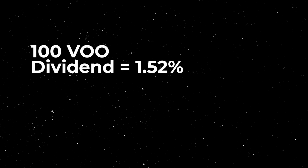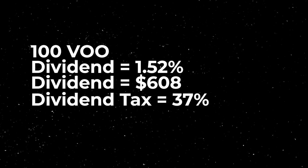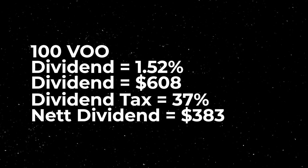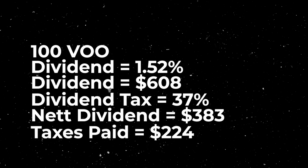If we put it into numbers, this is how it's going to look. If you have 100 VO shares, which pays a 1.52% dividend, based on the numbers during the recording, you will receive roughly $608 in dividends, pre-tax. After 37% taxes, you'll be receiving roughly $383 in dividends, which means you lose $224 due to taxes. So it's quite a hefty sum if you have a large dividend holding.